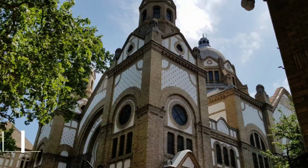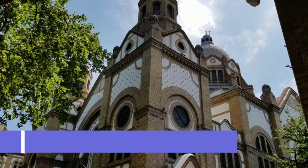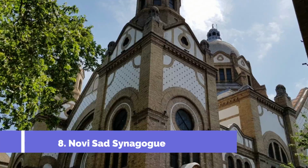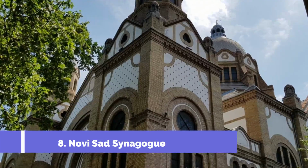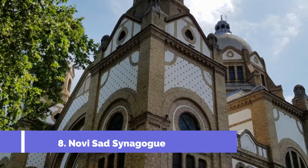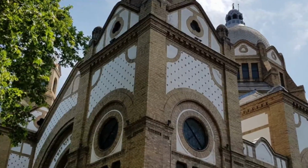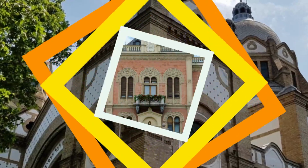Number 8. Novi Sad Synagogue. A synagogue has stood at 11 Jevrejska, Jewish, Street since the 1700s. The current one is the fifth version of the building, dating to the start of the 1900s and designed by the Hungarian Art Nouveau architect Lipót Baumhorn.